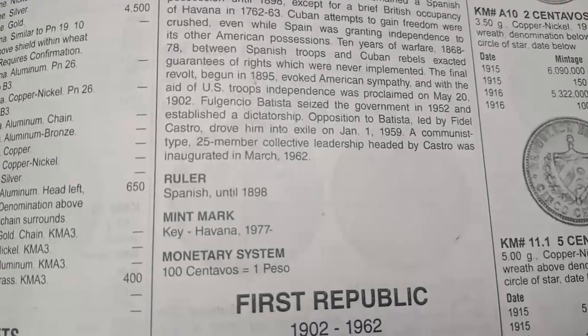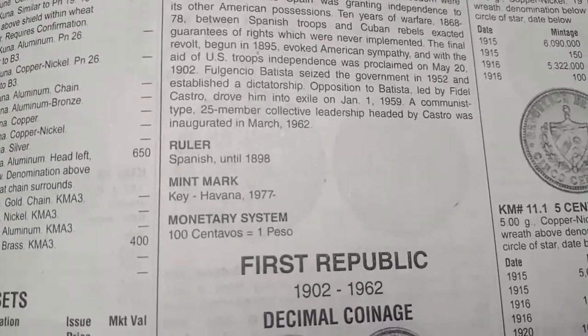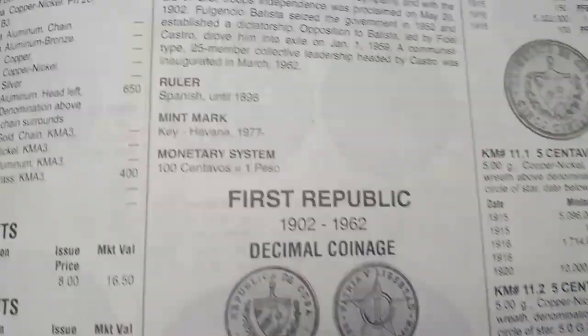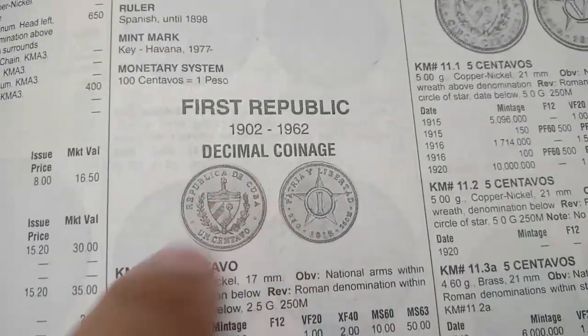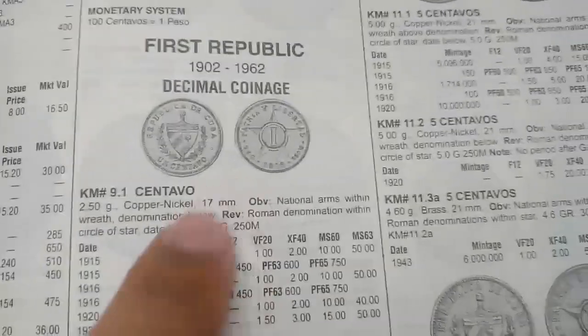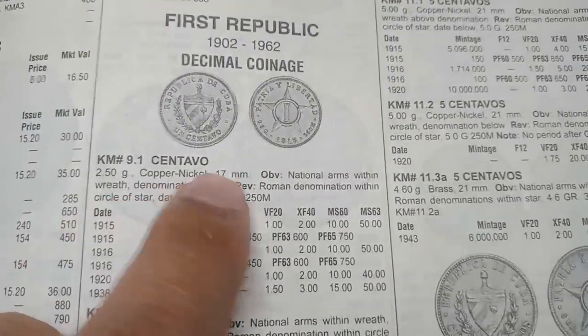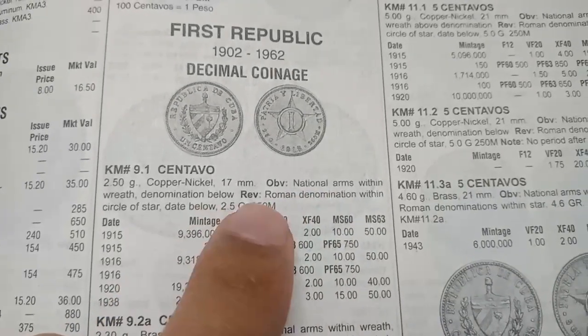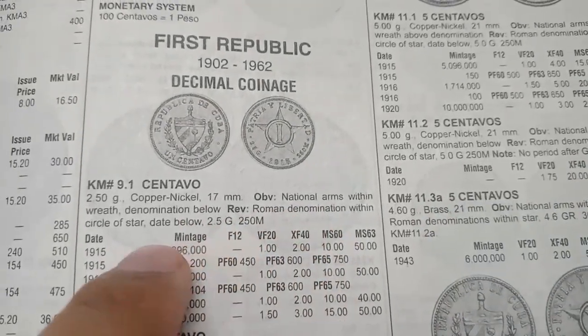And rulers are Spanish, mint mark is key. Havana monetary system: 100 centavos is equal to 1 peso. First Republic and decimal coinage, and the centavo coin, metal copper nickel, weighs 2.50 grams. This coin has national norms with a denomination, versus a Roman denomination within a circle of stars.